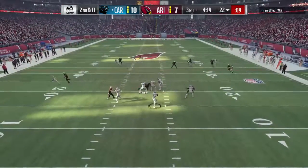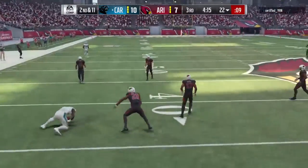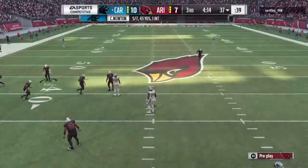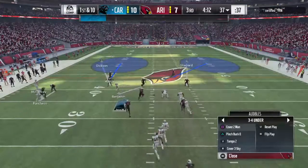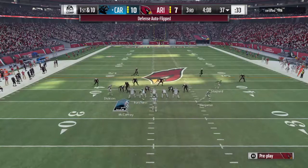Out of the gun, Newton. Funchess has it complete. And they're able to get this one across the 35. 15 yards through the air and a first down.